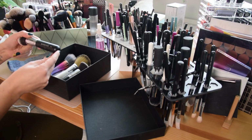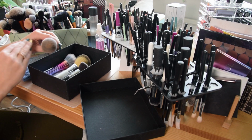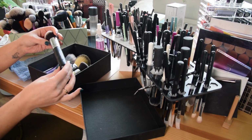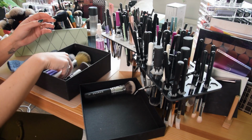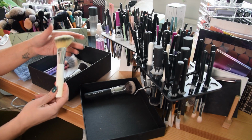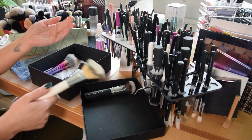This is the Morphe M439. I really don't like this one. It just applies my foundation streaky, so this is gonna go. Then here I have a very old Kiko limited edition brush for powder that I never use anymore, so this will go as well.